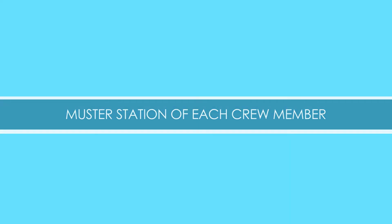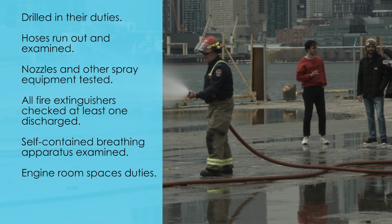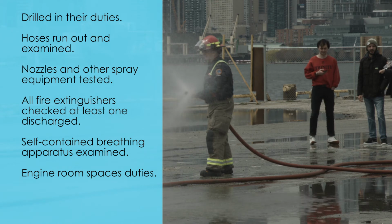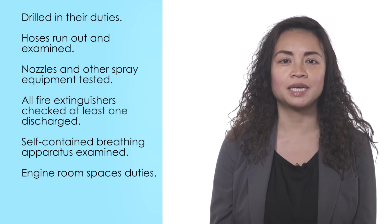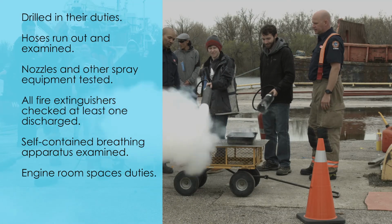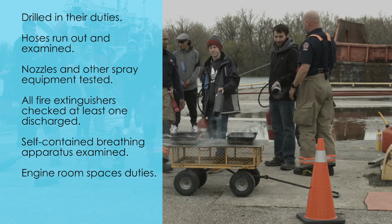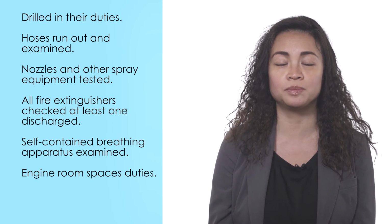Fire drills are to be conducted every 2 weeks and should include training and testing of the following. Drilled in their duties as required by their leader. Hoses run out and examined. Each hose shall be tested under pressure at least once every 2 months. Nozzles and other spray equipment tested and crew instructed in its use. All fire extinguishers checked, and at each drill, 1 or more discharged for purpose of crew training. Self-contained breathing apparatus examined and crew members instructed in duties in the engine room spaces.